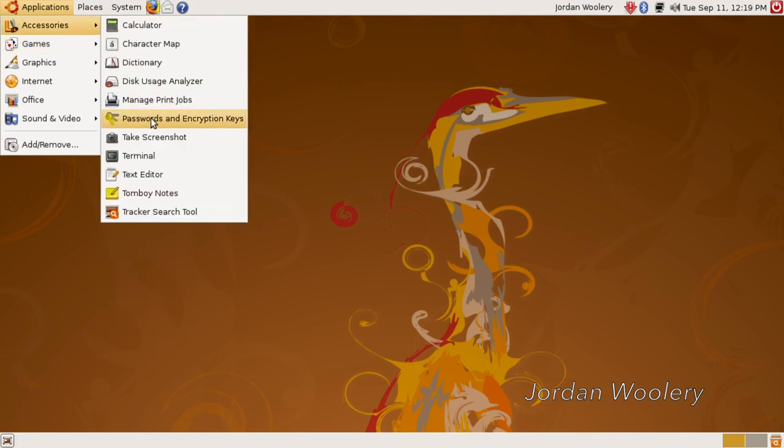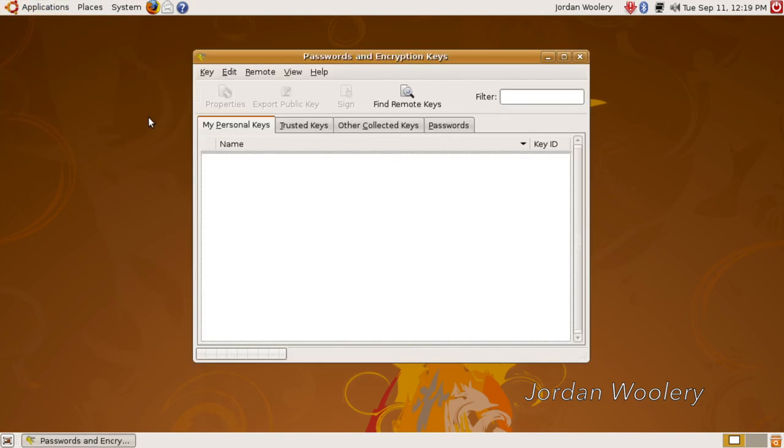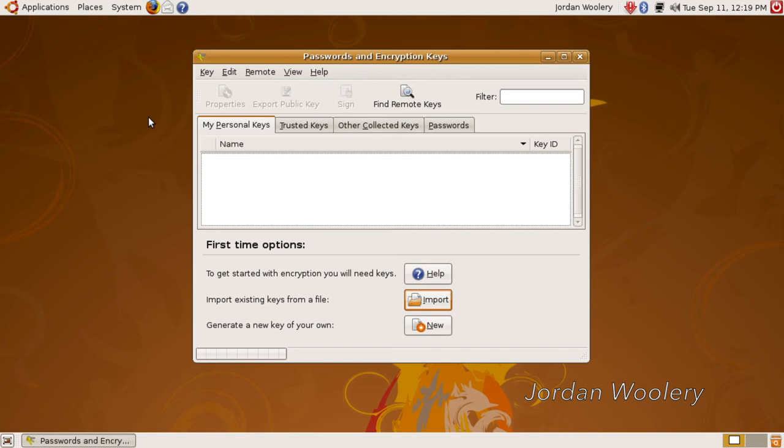Oh yeah, right, I forgot. The passwords and encryption keys, that was a big deal with this particular release, because previously you couldn't really set encryption, but now you can. You can create your own encryption keys and encrypt your files, encrypt your passwords, all that sort of stuff. This is kind of the one-stop shop to do it with, so that's pretty cool.